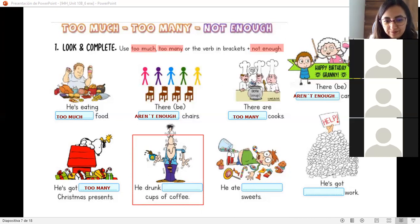Too much because coffee is uncomfortable. Or many because the cups of coffee are countable. Exactly. We need to be careful with that. Sí, hay que tener mucho ojo con los incontables porque se pueden volver contables si tienen una unidad de medida o un objeto que los pueda contener. En este caso, tenemos cups, ¿no? Tenemos las tazas y podemos contar cuántas tazas, ¿no? En este caso, sí sería too many. He drank too many cups of coffee. Sí, tomó demasiadas tazas de café.